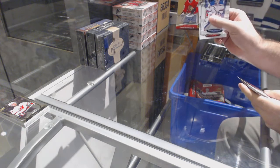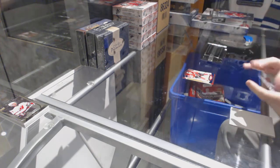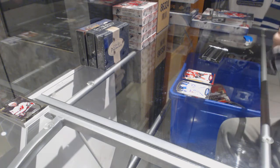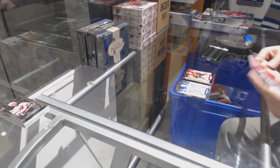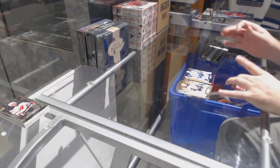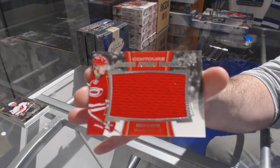We've got a rookie resume auto for the Chicago Blackhawks, Vincent Hinostroza. Sean Monahan to $4.99 for the Calgary Flames. We've got an Alex Ovechkin to $4.99 blue for the Capitals. Rookie Jumbo Fabrics for the Carolina Hurricanes, Noah Hanifin.